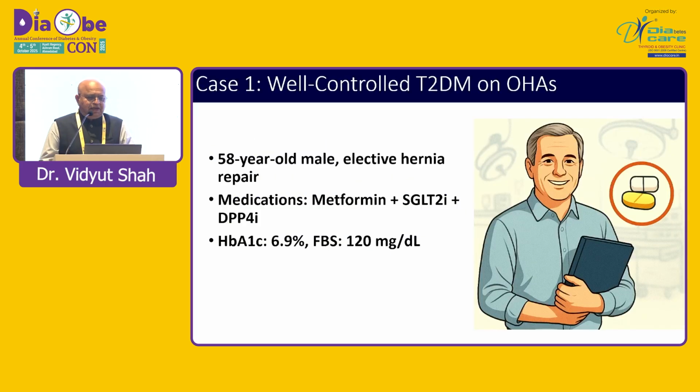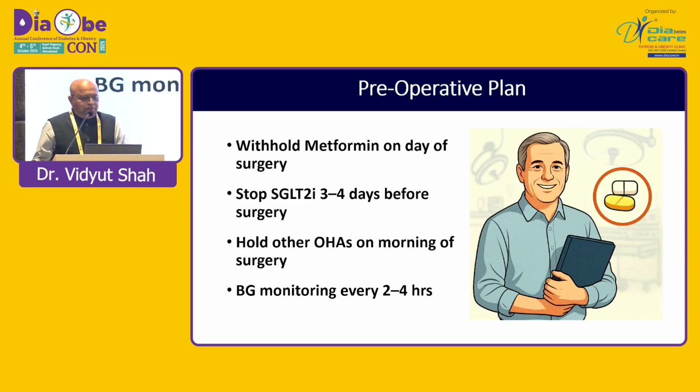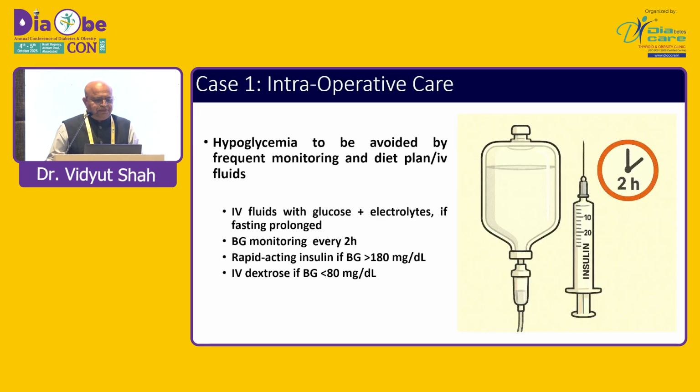The first case which I am going to present: a well-controlled type 2 diabetes on OHA, a 58-year-old male for elective hernia repair. He is on metformin, an SGLT2 inhibitor, and a DPP4 inhibitor, with HbA1c 6.9 and fasting 120. Pre-operative plan: withhold metformin on the day of surgery. Stop SGLT2 3 to 4 days before surgery, as we know it can cause dehydration, fluid electrolyte imbalance, and ketosis. Hold other OHAs on the morning of surgery, with blood glucose monitoring every 2 to 4 hours.